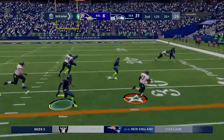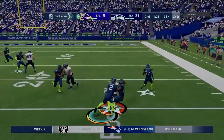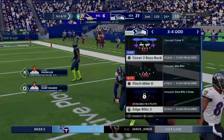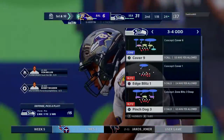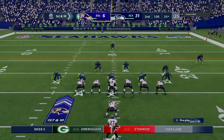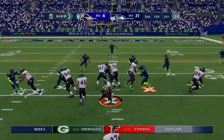On 3rd down, here's Dobbins. And he gets the first down here as he's taken down at the 24. And that gain of 9 buys them a new set of downs. Creeping up on a minute to play in this first half.